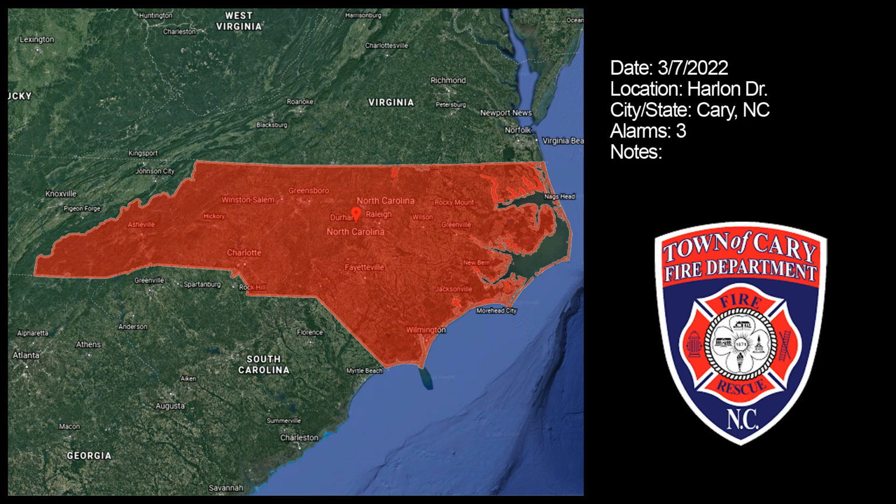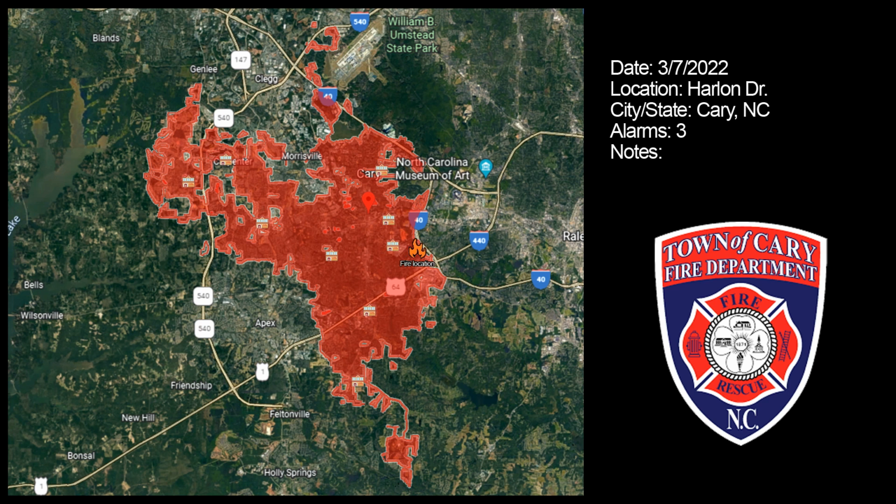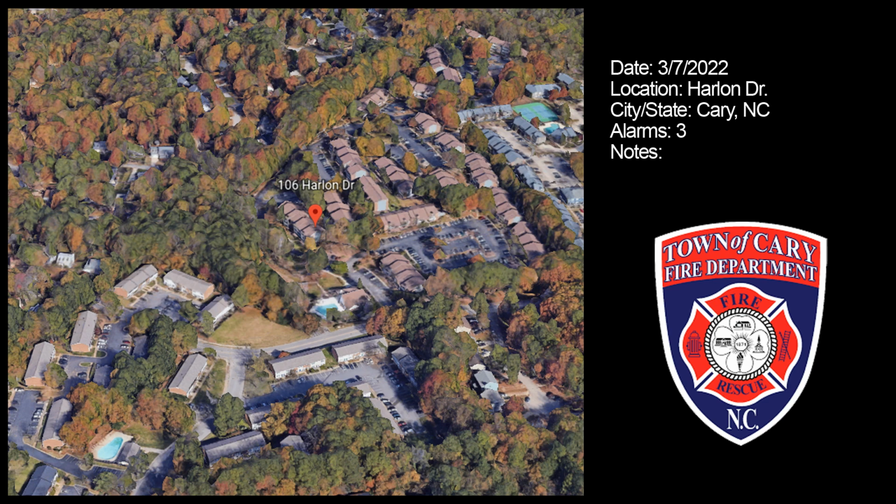Engine 9, Engine 2, Engine 3, Engine 4, Ladder 3, Rescue 6, Battalion 1, Battalion 2, structure fire, 106 Harlan Drive. Apartment is A7, cross street Jamie Court. Tac channel is going to be PSTAT 41, PSTAT 41.